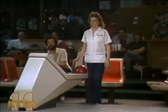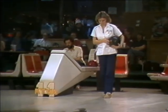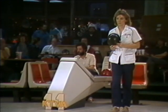Okay, this situation, Kelly, in the 3rd frame, Dorky Webster has 68. Harry Brink has 35. So Dorothy's up 33 pins. Important shot. She put a lot of heat back on Harry.